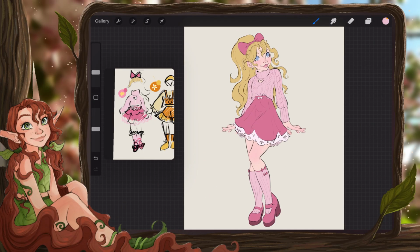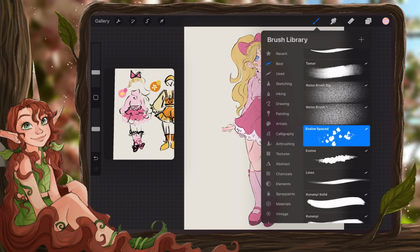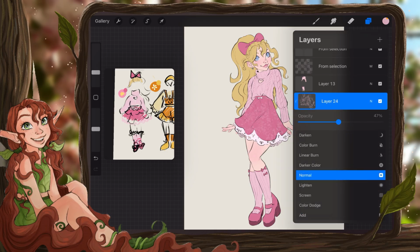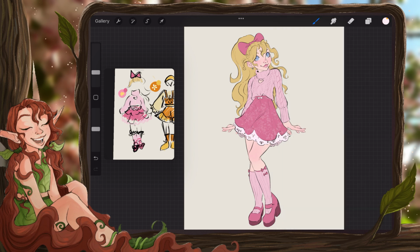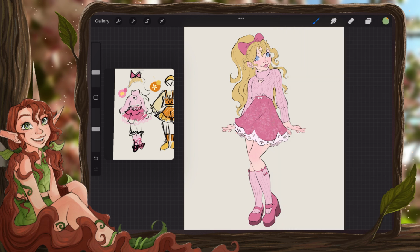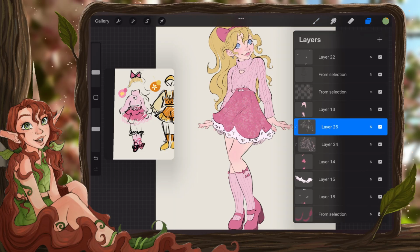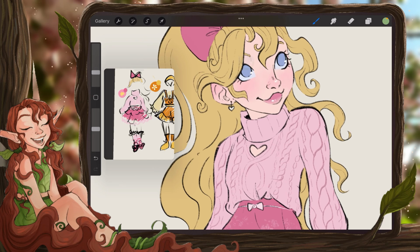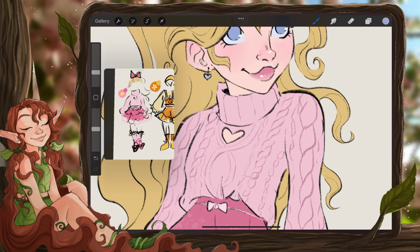Okay, so here's all of our colors. I am just gonna go in with this spaced brush and lightly go over the skirt, just to give the illusion of a little flower pattern in here, like a little blossom pattern. I don't know what it would look like if we went in with just a little bit of green, just to give it a little texture. I might even pop in, oh, I forgot to color in her earring. I just made it blue like her eyes.